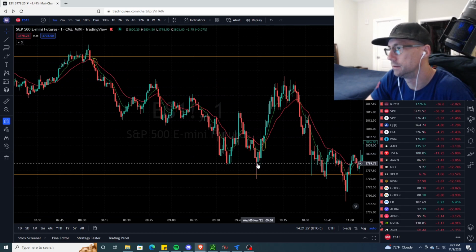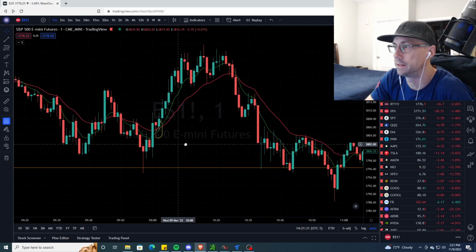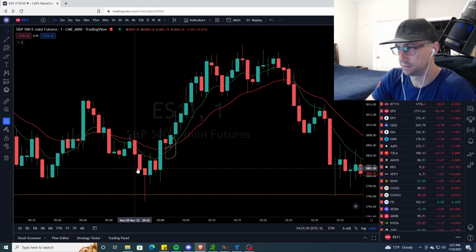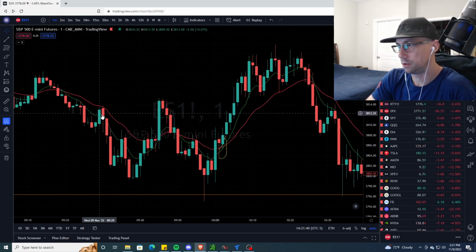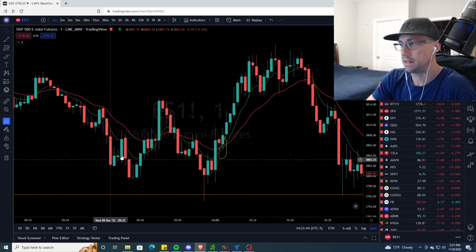But actually, here you go. This is at 9:58. This is market open, but yeah, I've already kind of circled it out here. So this is market open right here. Market opens, and it's a chop fest. You don't use the strategy.